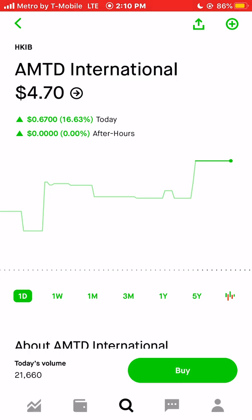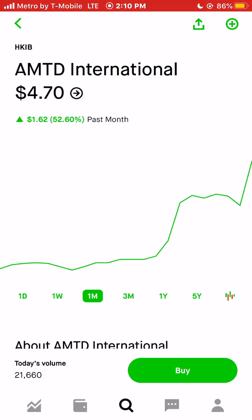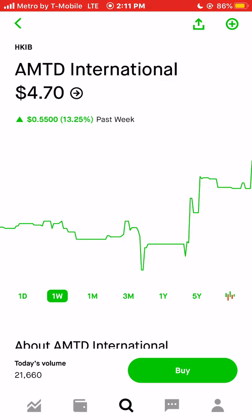Only 21,000 shares total. I don't know what that's about. That's not really a lot of shares, but it was up 16%. For the past week, it's up 13%, but for the past month, this stock is up 52%. This stock is still considered a penny stock. Any stock under $5 is considered a penny stock by Wall Street terms, but the market has been really negative the last 3-4 months. So it's pretty interesting to find a stock that is up 52% in the past month. So maybe if you're a day trader, you'd probably be looking at a stock like this.